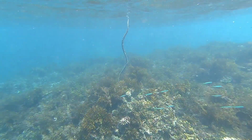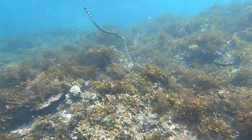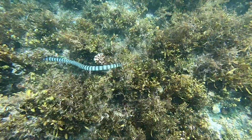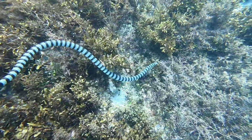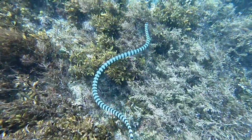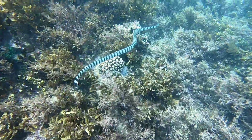Here the water was about 6 foot deep, and I'm pretty sure the sea krait would be able to reach from the surface to the seafloor if it was straight. So let's just say, for the sake of argument, this one was about 6 foot. Even at 6 foot, it wouldn't be the longest sea krait ever found. Although they usually grow to 140 centimeters, some sea kraits have been found at over 8 feet long.